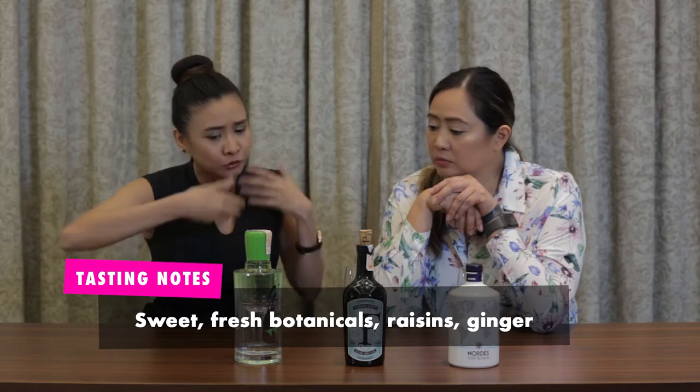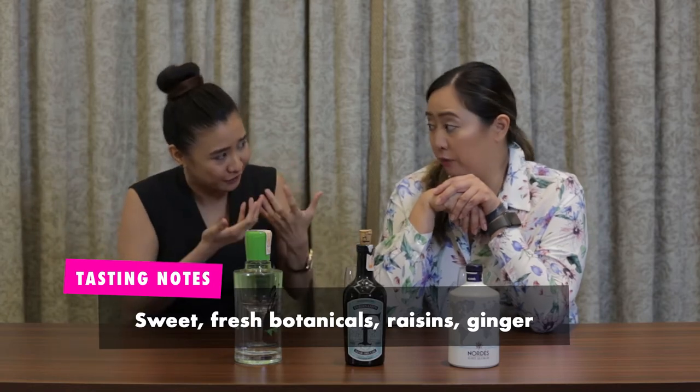Parang so, you feel the grape and yet it's very floral in a way. I feel like it's blooming inside of my mouth. Ganun fresh. Blooming.